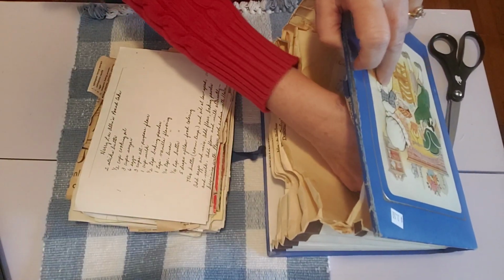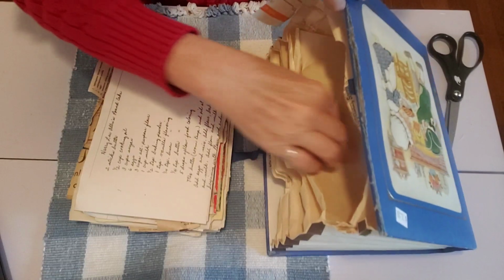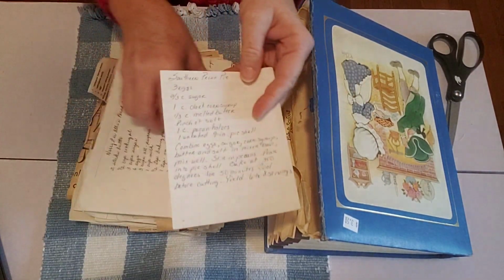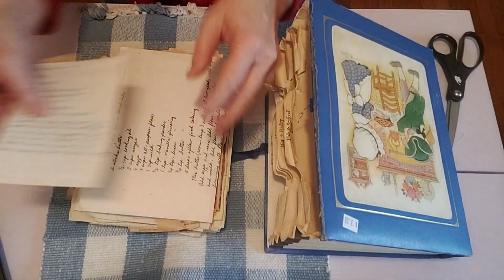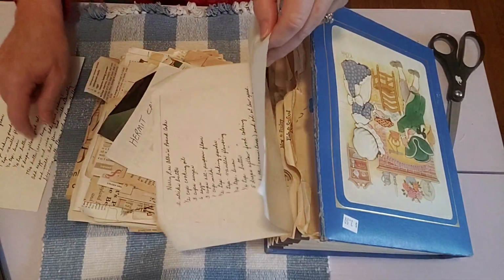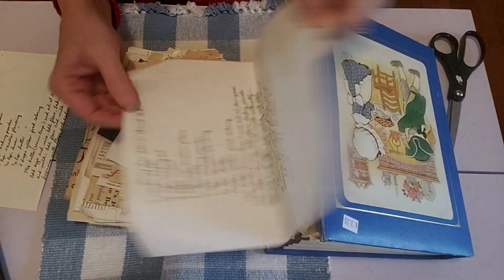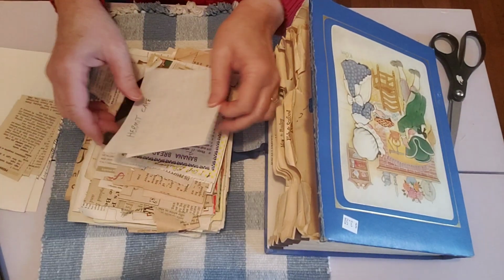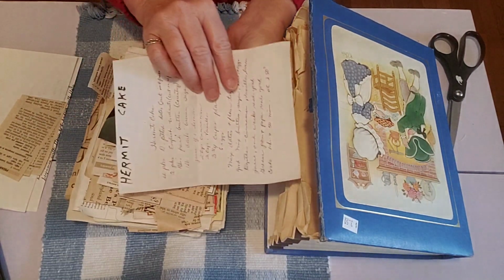I'll try to just flip through quickly, but let you see what's in here. You know what I mean? Like a handwritten piece of paper. That looks like a copy there. These are copies of handwritten. A lot of newspaper clippings and handwritten.